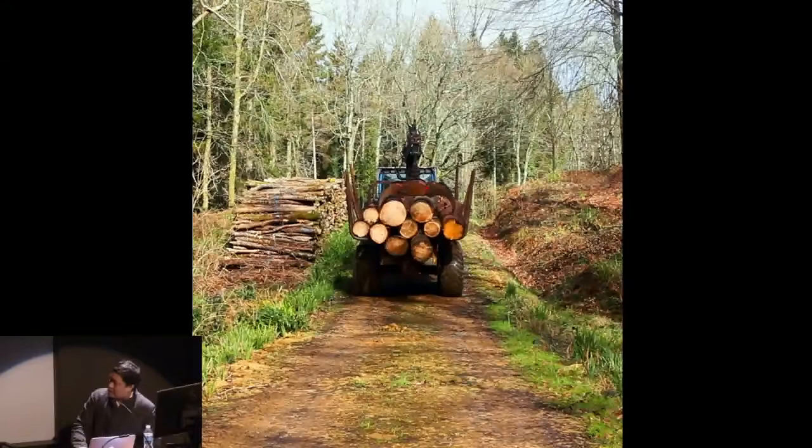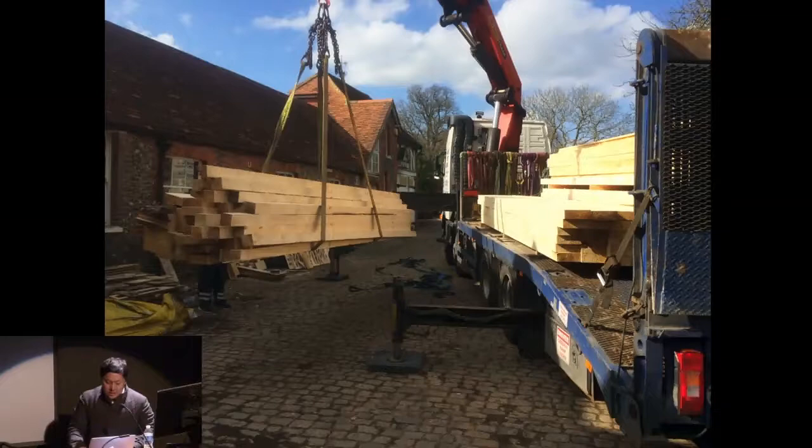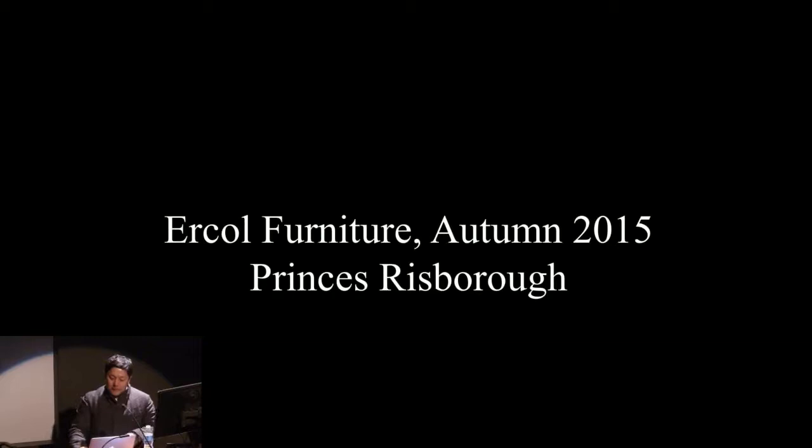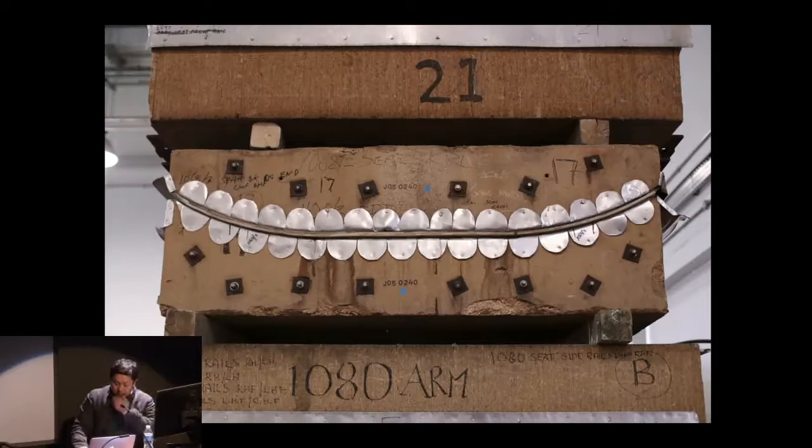So this is a whole new approach again. As you will see, this is the timber arriving, and what she's done is go across the street from the farm and convince this school that perhaps she could build something for them. And the idea is to look at a local factory, Urco Furniture Factory in Princes Risborough, just 10 minutes away from the farm.